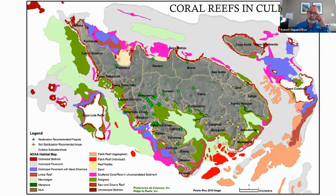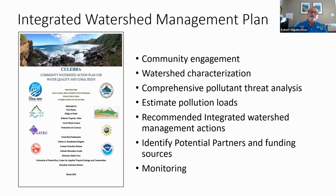Based on the attributes of these natural resources, mainly coral reefs and seagrass areas, a lot of investments and efforts have been conducted in Culebra to reduce the land-based stressors to the marine environment. And we are going to talk a little bit about how that process has gone. So we started with the creation of an integrated watershed management plan back in 2011. It came out in 2014.